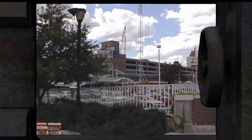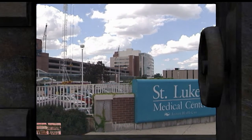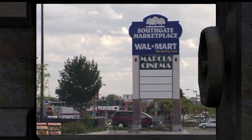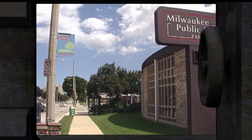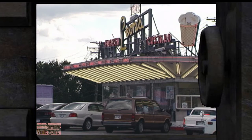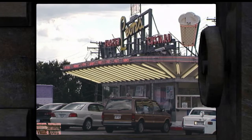St. Luke Hospital is another area landmark, one of the state's largest. It has a tremendous impact on the area. The new Walmart on 27th Street sits on the site of the city's first shopping mall, which was built in 1950. That paved the way for development of 27th Street as a major commercial corridor. Zablocki Library, named for the longtime congressman who lived nearby, is the most heavily used branch library in the city system. And of course, Leon's Custard Stand, one of the city's most famous landmarks.